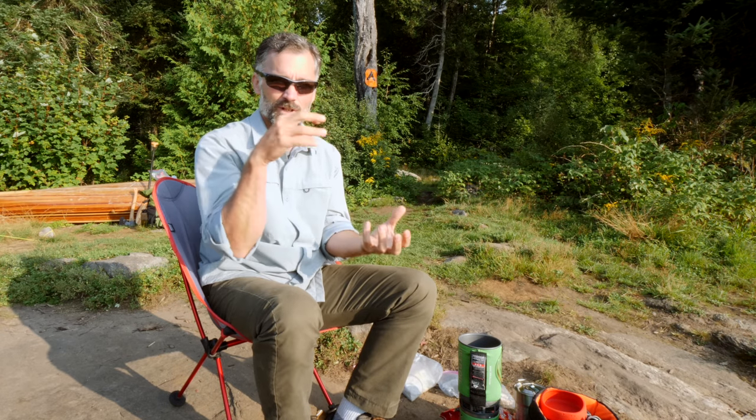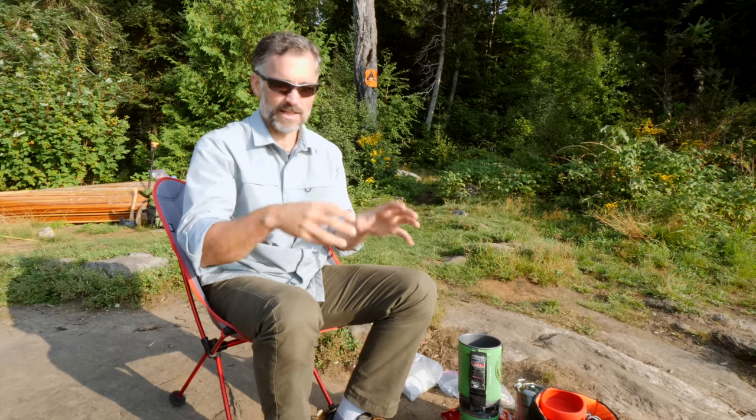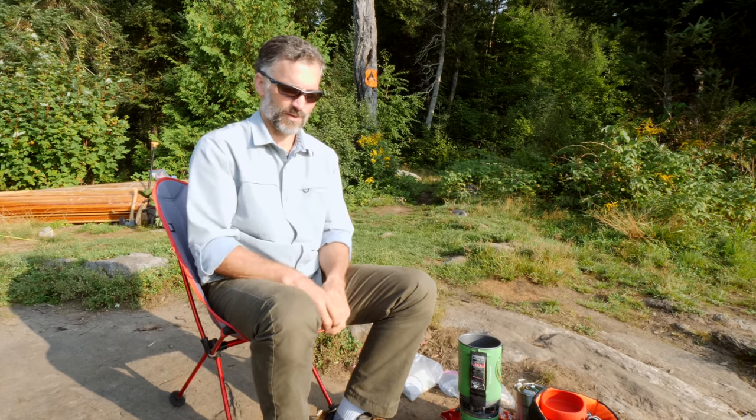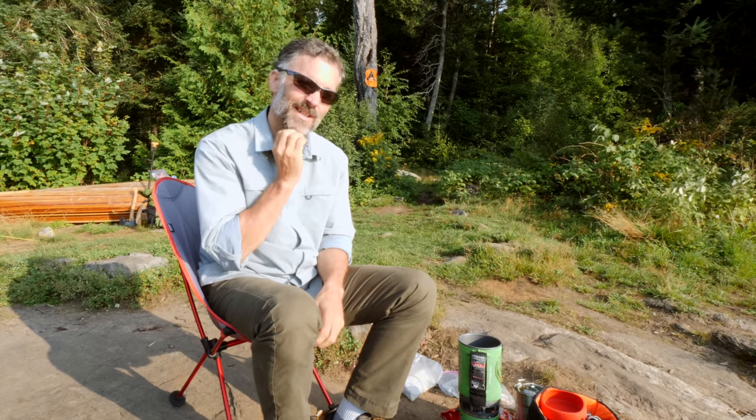So at the start of the season, I found Stanley, the brand Stanley, had a cup and a drip coffee maker that doesn't need a filter. You don't have to put the paper filter in. So I got that. I thought that was cool. It had this metal type of thing with tiny holes. You just throw your coffee in and make your coffee. Worked really good. I used it on the first canoe trip of the season.